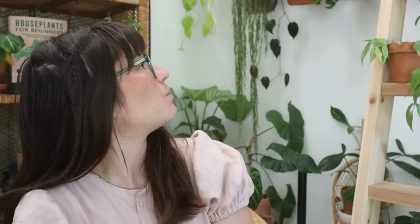It is so cute. Okay, so that Rhipsalis is no longer with us. I have since purchased a different one and I think that that specific Rhipsalis just isn't it for me. I think that I have a hard time keeping up with its needs.